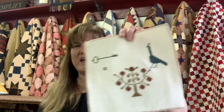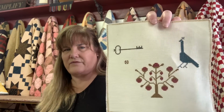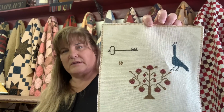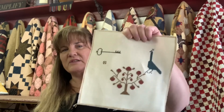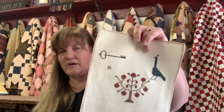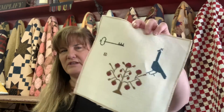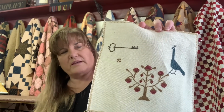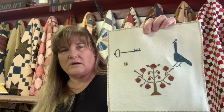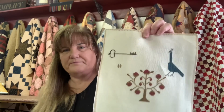A Stacy Nash, an old Stacy Nash I finished from one of her booklets. Not sure what I'm going to do with this. I might put my initial right up here. It's supposed to be in the shape of a heart, but I might put initials or something, a year, something up here before I finish this, because I wasn't quite happy with the way this ended, and I don't want to put it into a heart-shaped pillow. But I know it's a Stacy Nash.